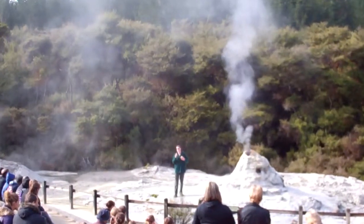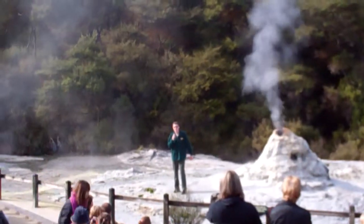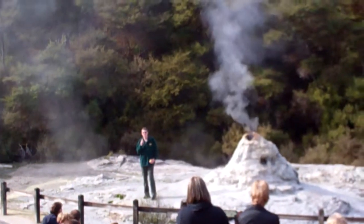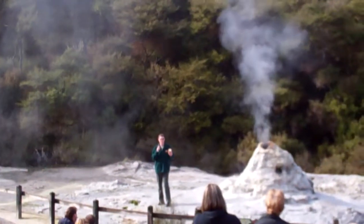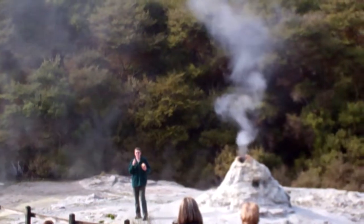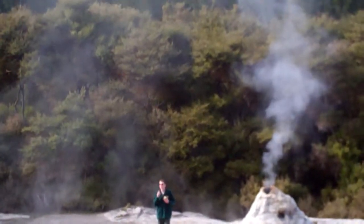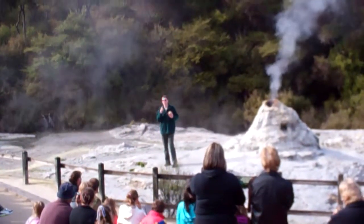And that cooler water, it's around about 90 Celsius. Now, what I'm actually adding into the geyser is a surfactant. Now, a surfactant is a biodegradable soap. When I put it into the geyser, what it does is that it breaks the surface tension in that cooler water. So that allows the cooler water to mix in with the hot water.